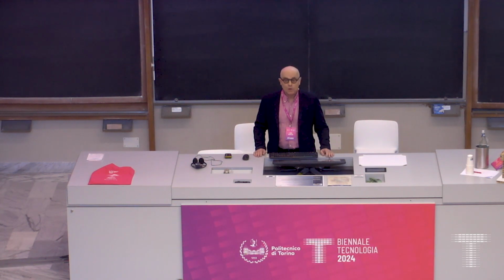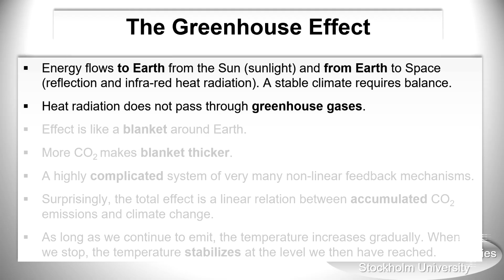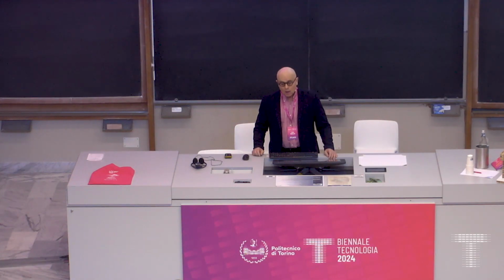The incoming energy flow is mostly in the form of visible sunlight, and a third of it is directly reflected away, but the rest comes to us and makes it fairly warm here. The outgoing energy flow, apart from the share reflected away from bright surfaces of Earth, is mostly in the form of heat radiation, so electromagnetic radiation with a lower frequency. What happens when you have greenhouse gases in the atmosphere is that this outflow of heat radiation, infrared, from the surface is blocked. That has been known for a very long time, since the early 1800s.